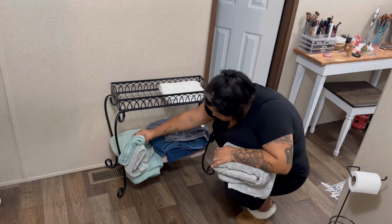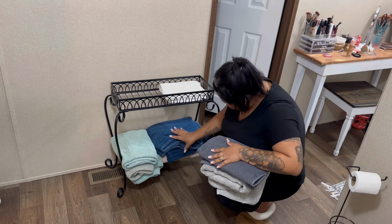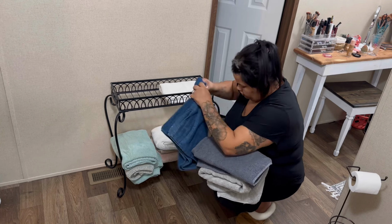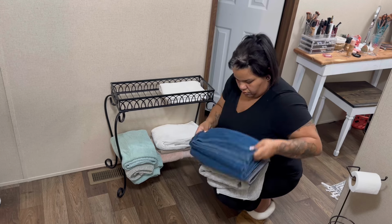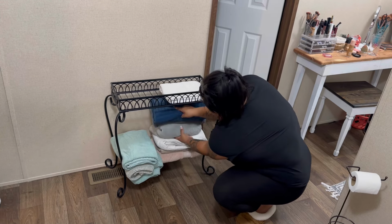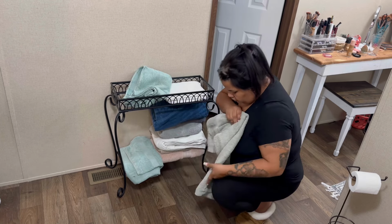So yeah, this was my plant stand that I had in my dining room. I had my plants on it. But I needed some place to store all the towels in our bathroom. So once I got my new plant stand, I decided to just put this in our bathroom and use it for my towels, washcloths, and also hand towels.